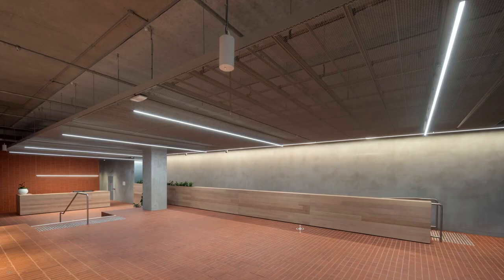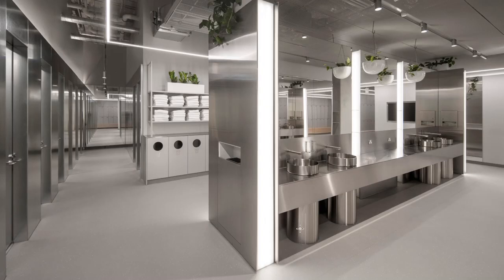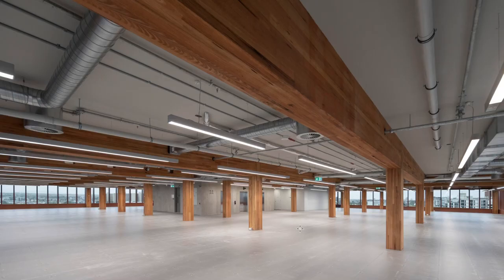and some biophilic moments throughout the podium and bringing in the external brick paving to the interior lobby. The EOT facilities, the 19 showers, the 186 bike parks, a very non-Collins Street response. It's a very industrial aesthetic down in the EOT, and bookable lockers, and of course up in the floor plate, the shadow coming through the fins and the natural light hitting the timber.